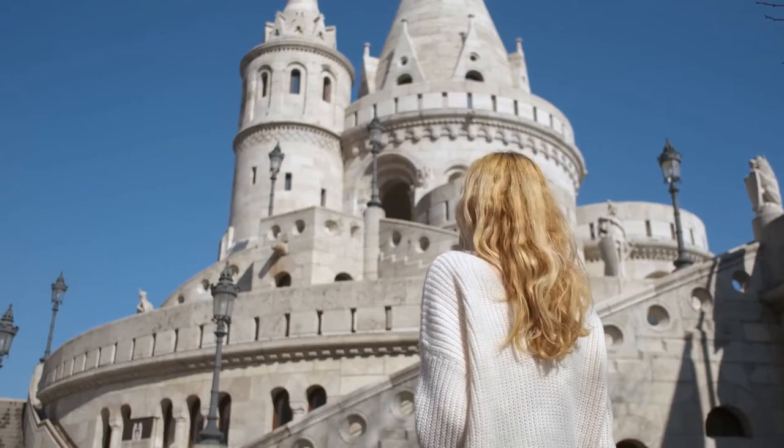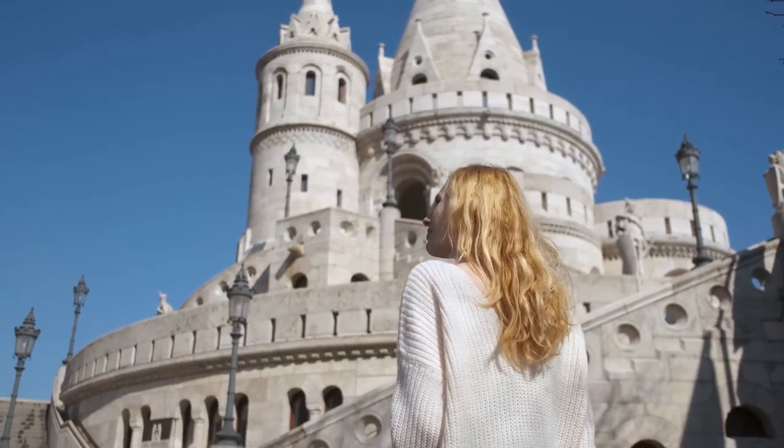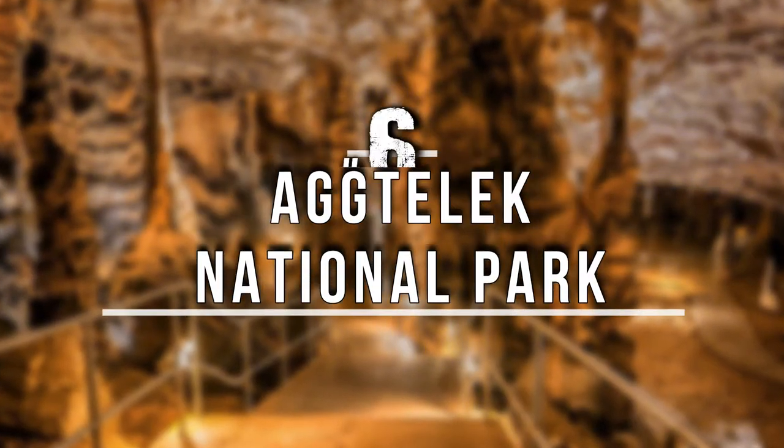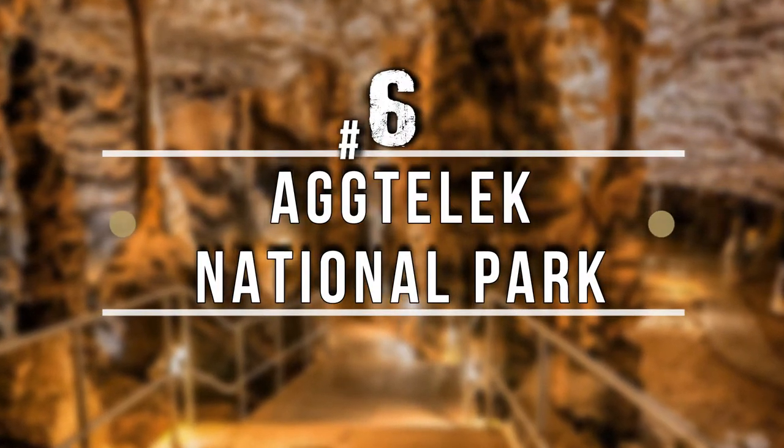We've just talked about 3 places. If you want to hear more about the beautiful places in Hungary, then be sure to stay tuned. And now we're at number 6. We have the beautiful Agtelek National Park.